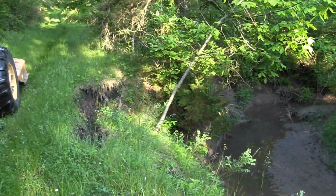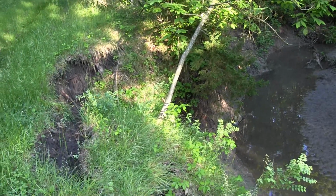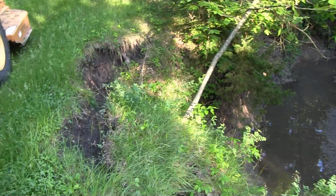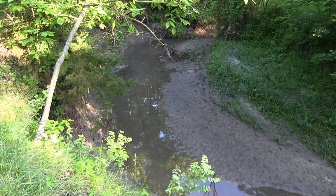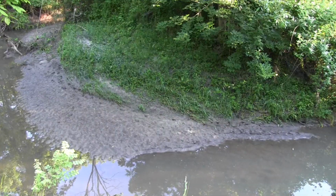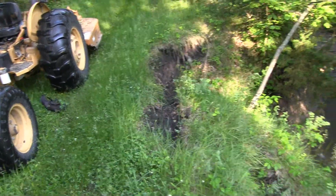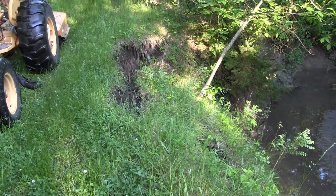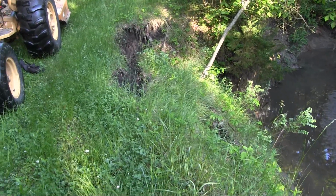Well, here's what happens when you have 12 inches of rain. Even with that tree growing with the root system in it, that little dry creek that so many years I crossed, it wasn't dry. And it literally took out part of the road right here. That's why I wanted to show you that tube. I put that tube in and it withstood that kind of pressure, water going through it.